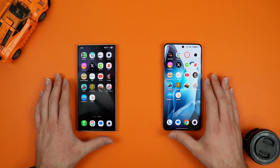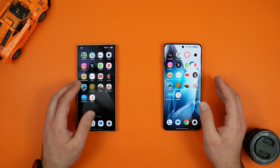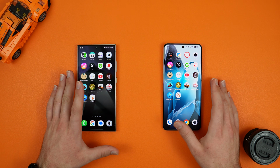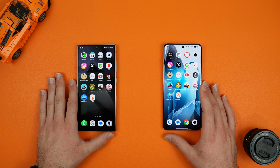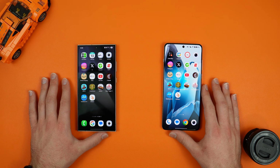Alright, so all of our apps were kept open. The RAM management test is successful. Both of these phones did keep all the apps open. I did notice that the OnePlus 13 was just a tad bit faster on a lot of the apps, just by a slight bit, so not really too much of a difference there. So now we can go ahead and close out all of our apps and actually start our Geekbench 6 test.